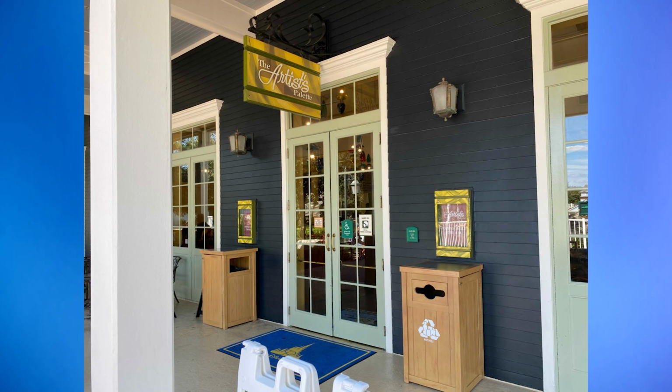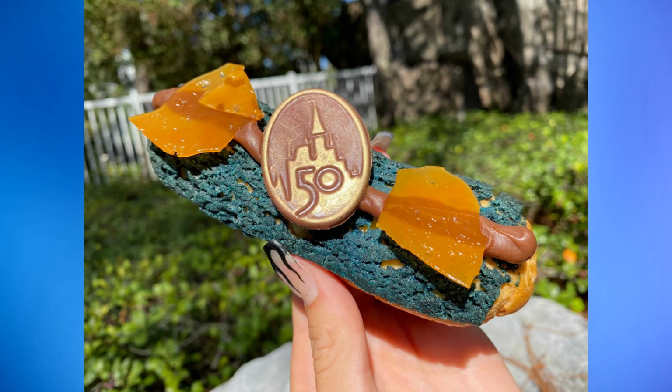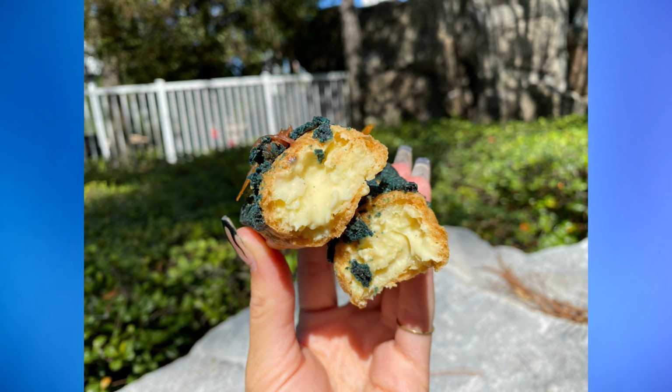Over at Disney's Saratoga Springs Resort and Spa, they have a 50th anniversary dessert as well, the creme brulee eclair. It has creme brulee custard, sugar crust, caramel ganache with a milk chocolate disc. It looks kind of like a log. The treat costs $5.99. The review, as you might guess, is on our website.